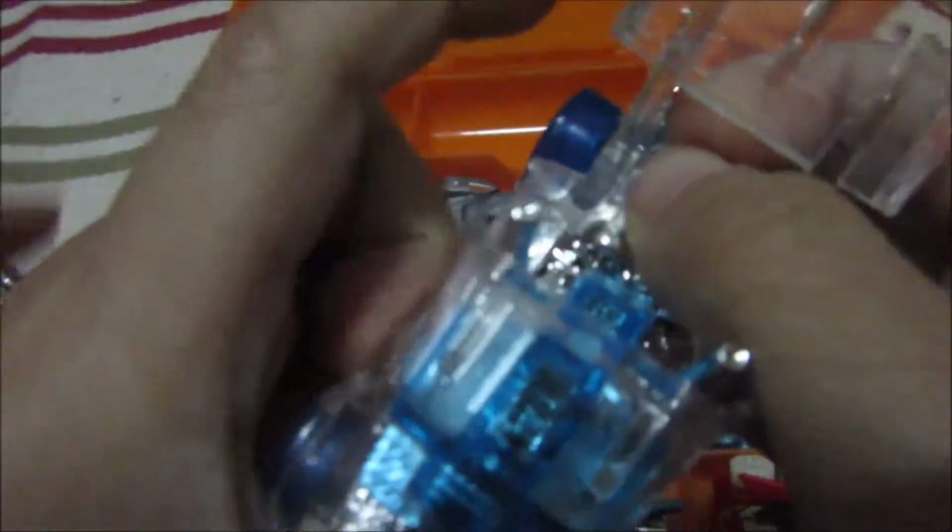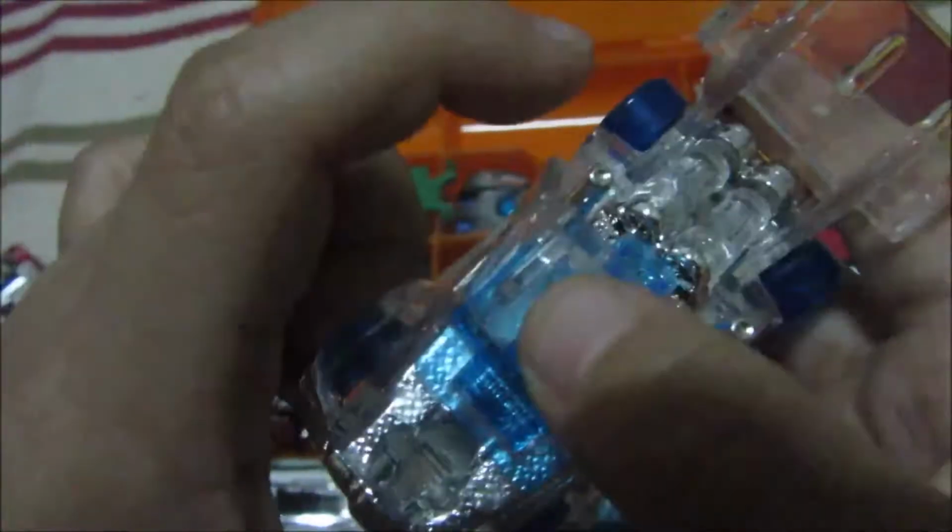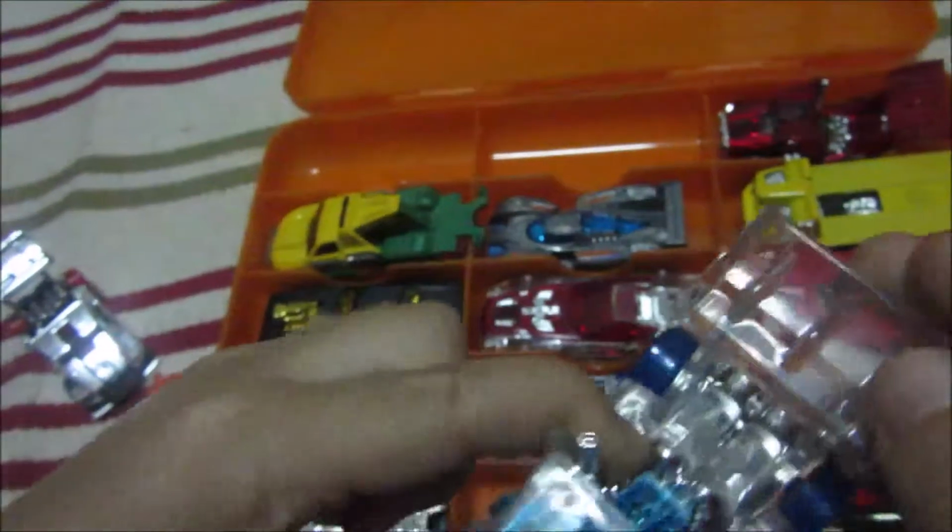And this one is another Rigstorm. It's a variant of Rigstorm. It's an X-Racer's version. What can you say about it? It has the orange things, and then some blue over here. And it has blue tires, and it has a white spoiler. Yes, it has a clear spoiler. The next car is?